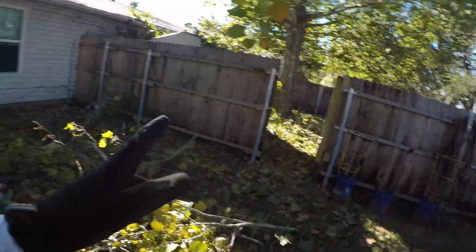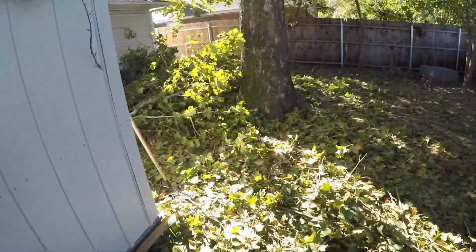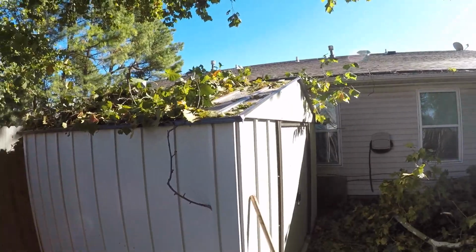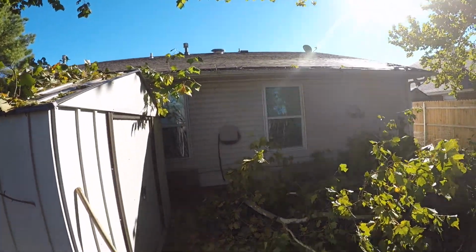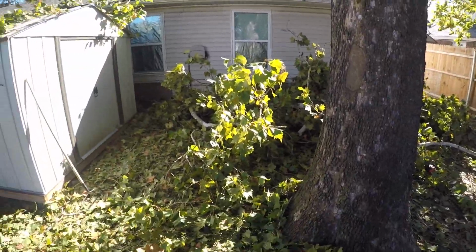there's some at the other. This is a duplex owned by the same landlord, and so here's more. But it looks like there's no roof damage, so thank the Lord for that. We got it all down. Now we just need to cut it up and haul it to the curb, so that's exactly what we're gonna do. I will go ahead and record some of this. You guys enjoy.